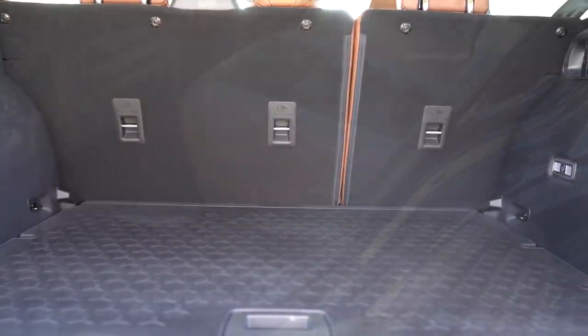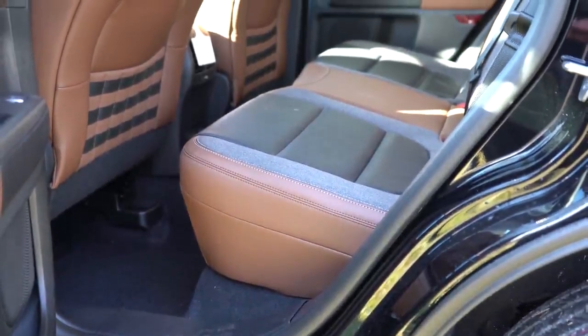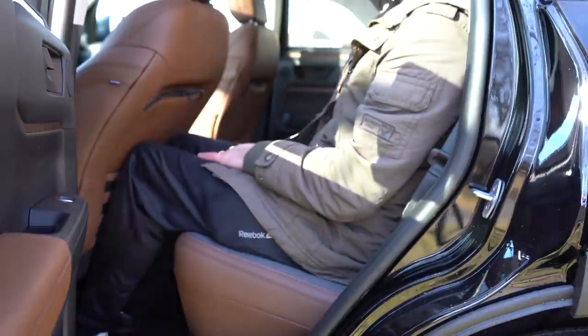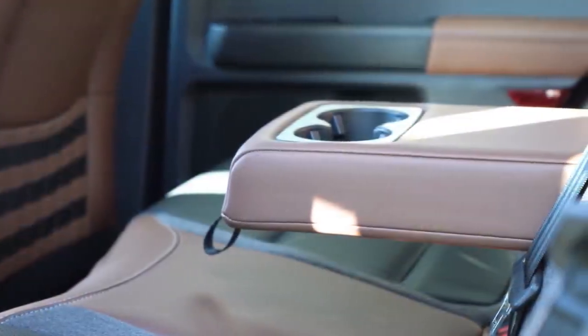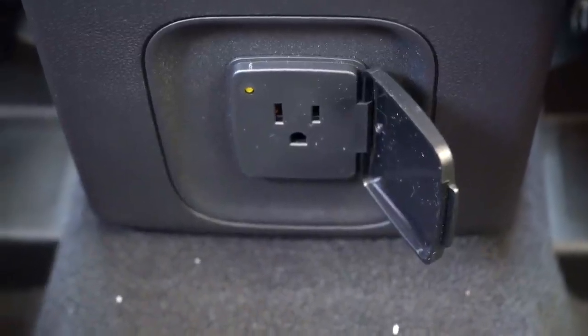But now let's make our way to the rear legroom on the Bronco Sport, coming in at 36.9 inches. So for reference, I'm an even 6 feet tall. This is how much space I had in the rear seats there. You can also find a rear center armrest with cup holders back there. There's also a 110-volt power outlet back there as well. I was kind of surprised to see that, quite honestly.